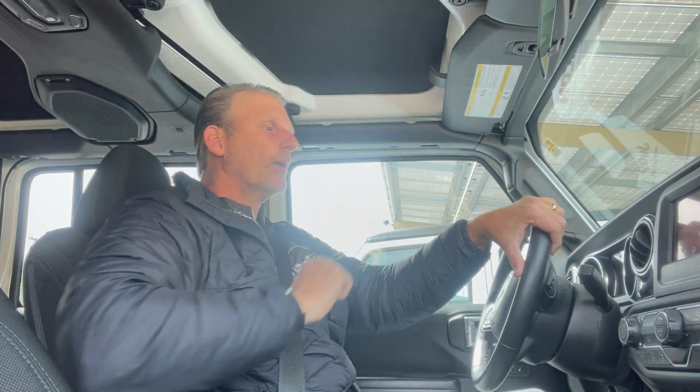I like the four-wheel drive. We had an issue with it, putting it in its first four-wheel drive. It just would not go in. Since then, it's been pretty slick.